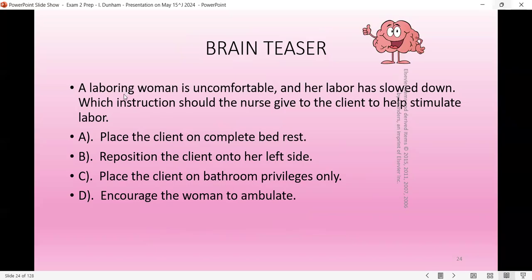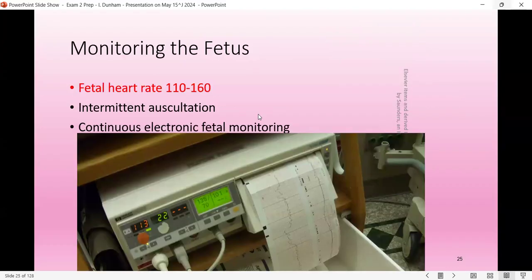So I have a question here. A laboring woman is uncomfortable and her labor has slowed down. Okay. So which instructions should the nurse give to the client to help stimulate labor? Encourage the woman to ambulate. Absolutely. Ambulation really increases labor contractions. Now that's a good test question.